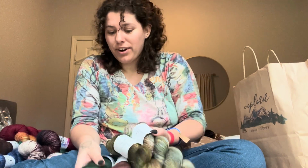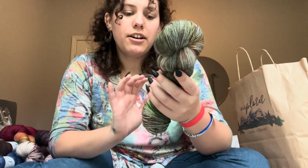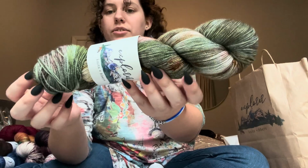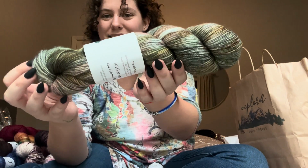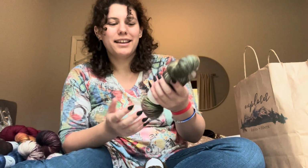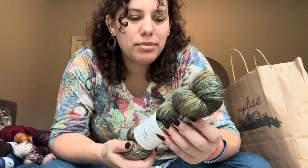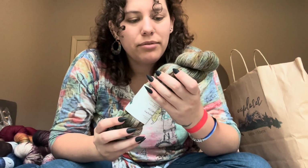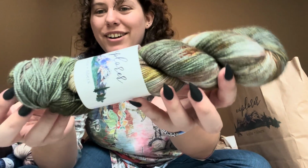But I got 2 variegated and 2 tonals. So they're all on the Denali sock base, which is 80/20. This one is Killarney National Park. And for some reason, this also speaks garden to me. There's hints of mauve, and then the blue greens and browns. It's like a couple rusty speckles. Yeah, for some reason this feels like garden to me.